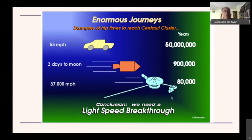If you were going at the speed of an Apollo space capsule, taking 3 days to reach the moon or 3 days to come back from the moon, then we'll be in touch in about 900,000 years. If you were able to go much faster with a probe, at a substantially greater speed than the Apollo one, maybe you could reduce that to 80,000 years. What would that probe do once it arrives? Who would be home back on Earth to answer its call 80,000 years later?